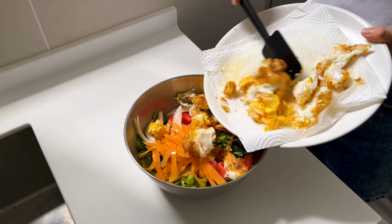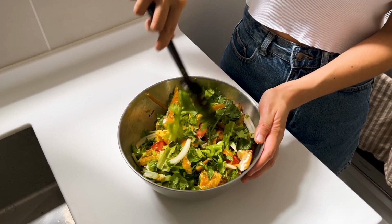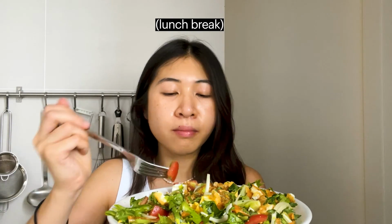Cut the eggs into pieces, combine everything, toss everything with the dressing, and then you can add some roasted nuts like cashews or peanuts. This is honestly the most addictive salad. Oh my god, it's so good.